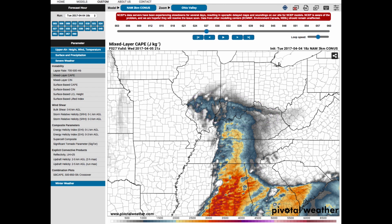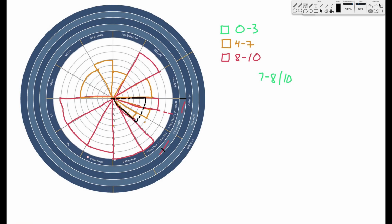So with all that said, let's put all this together into the tool I was talking about called the Wheel of Tor. And now we're going to talk about the Wheel of Tor. This is a cutting-edge new tool that I've developed to assess tornado potential for a specific location for a specific time. This is for Atlanta, Georgia, or just southwest of Atlanta, Georgia, at 4 p.m., okay? This is going to be at 4 p.m.